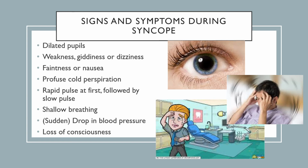Signs and symptoms during syncope. Patients, if you just physically look at them, can have dilated pupils, once again be very weak, dizzy, nauseous, and they can have this profuse cold perspiration. If you check their pulse, it may seem rapid, but then all of a sudden very slow.